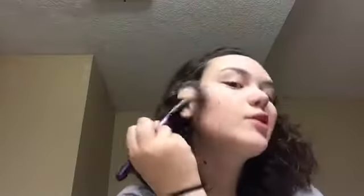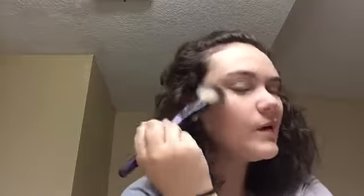I guess I will use bronzer today. Usually I don't, but I have been. I've literally never used it. I bought this when I was like 13 or 12 or something. I bought it for eyeshadow purposes, and now I'm just like, sure, let's try it. I'm just taking off the excess because I don't really need it that much. And that's literally it.